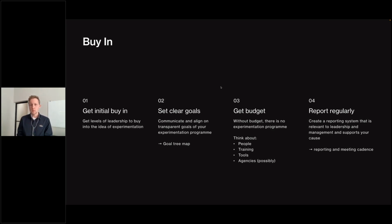So this is what I recommend: actually looking at a goal tree map and aligning the goals you already have as a company. And maybe also work with your sprints, the quarters, or OKRs, however your company works right now. Don't change it all, but work with these metrics, with these goals to align your experimentation efforts in these areas.